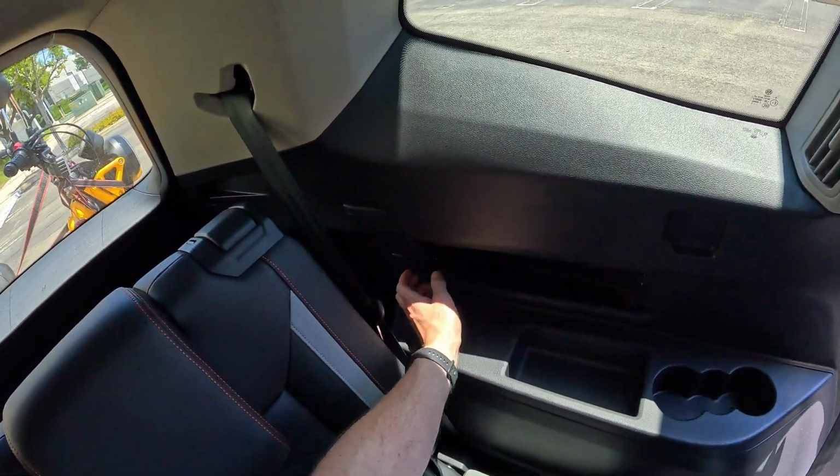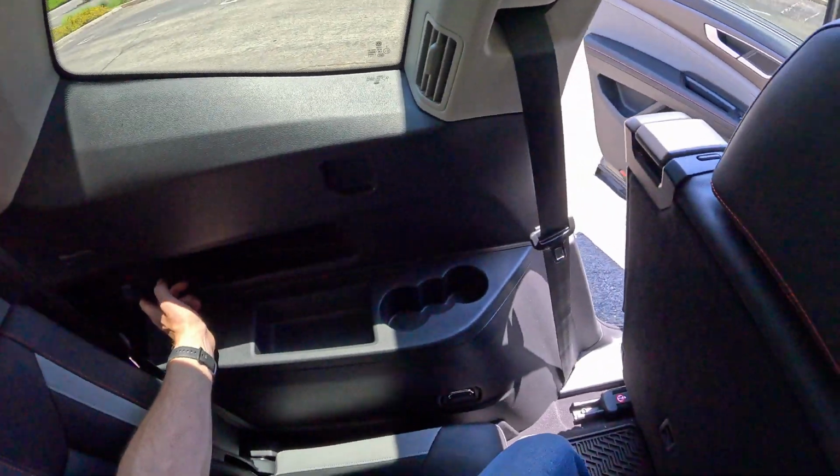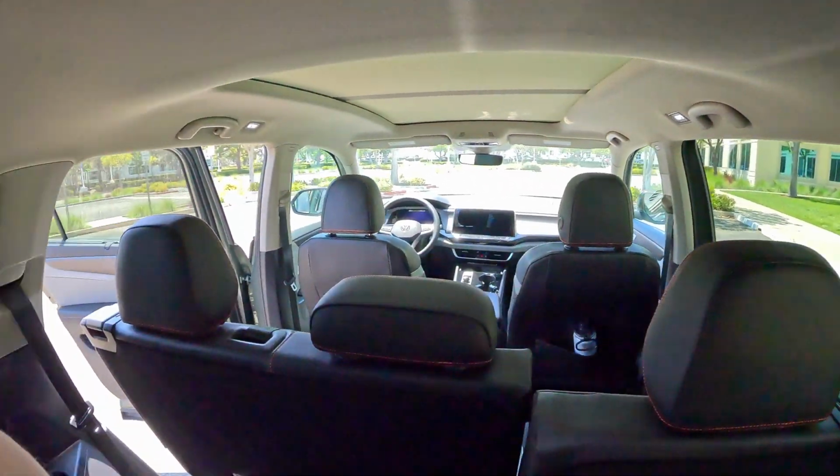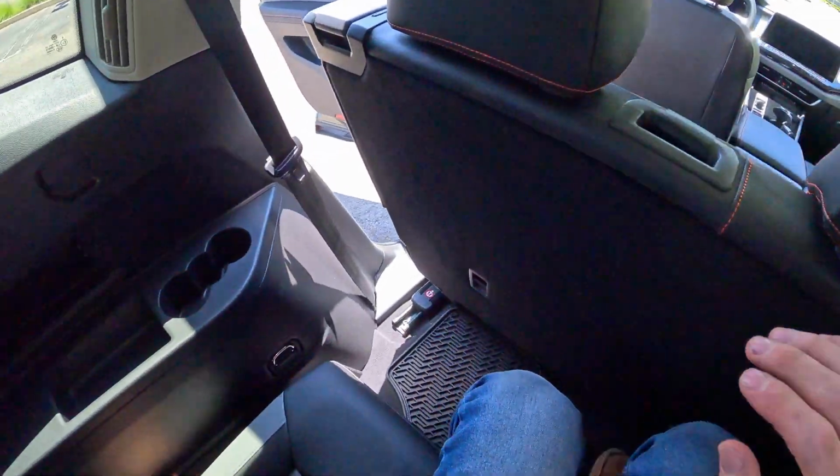Do we have USB ports back here? Well, we've got a 12 volt. Do we have USB? It's going to be a little disappointing. Maybe that's something you get in something like the SEL model, USB ports.